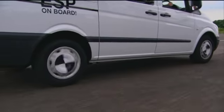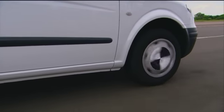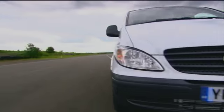So, what did the system do? Well, your natural reaction when faced with a child running out or a dog or something like that, the first reaction is to steer away. You're then going to get on the brakes. But before all that happens, the system will detect a skid or the van going out of control, and it will jump on the brakes for you independently on each wheel if needed. It'll also cut the power.